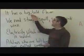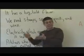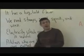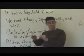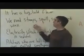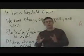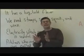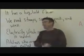So any comma that is functioning like this, simply joining elements in a series, is called a serial comma. That's serial with an S, right, from series. So it has a big, bold flavor. Here are two adjectives joined by a serial comma. Serial commas are lone wolves. They act totally independently of anything else. They're just like little words. They're just like and in a sentence.